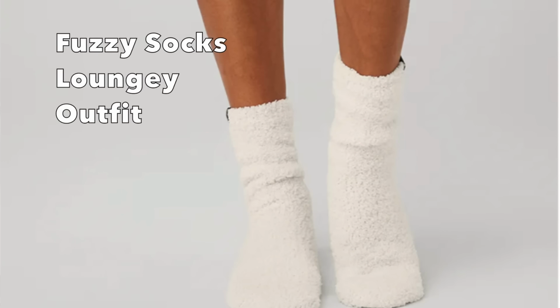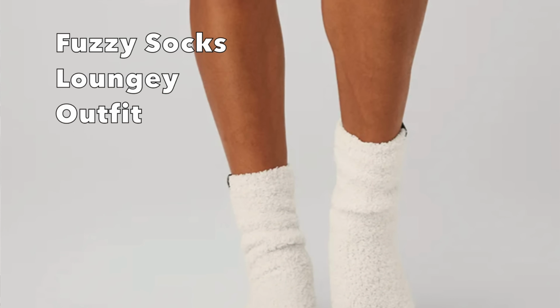Number 4, a pair of fuzzy socks and cozy loungewear. Depending on the length of our trip, I always bring at least one fuzzy warm pair of socks. I pack one pair in my tote for international flights, and I put them on the minute that we're sitting down. The socks supplied by the airlines, if you travel business or first class, are thin, scratchy, and they don't feel good, y'all. Trust me, you will love having your own thick pair, and you're going to put them on and think, damn, Shelli Pelly, that was a good call.